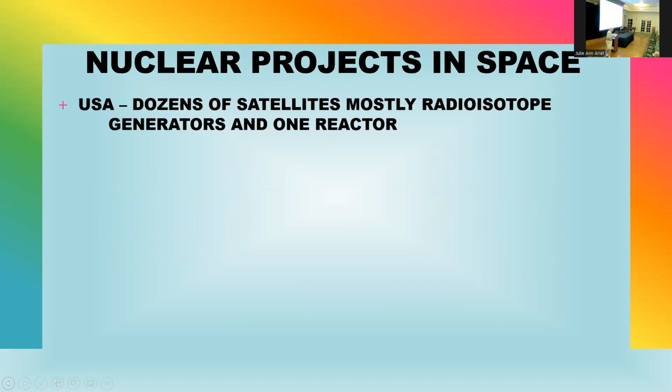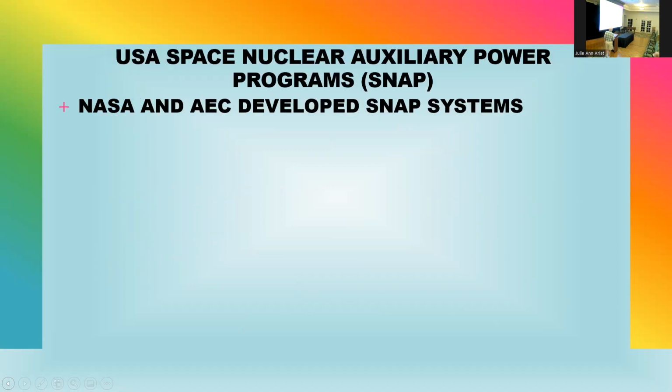Will mentioned the radioactive thermal generators. I'll talk about that in a little bit. But dozens of satellites, mostly with radioisotope generators, and one reactor we put up in space. But the reactor was, again, making heat for radioisotope electric generation as opposed to steam generators or any of that other stuff, which you can't put up in space anyway. NASA and the AEC developed the so-called SNAP systems, the Space Nuclear Auxiliary Power Program, SNAP. We probably heard of that back in the papers years ago when it was first coming out.